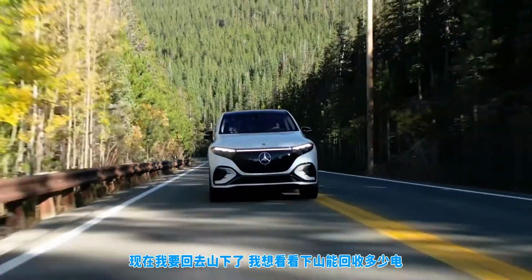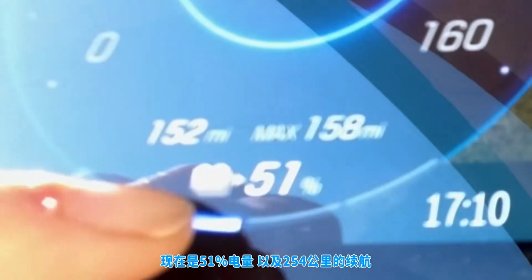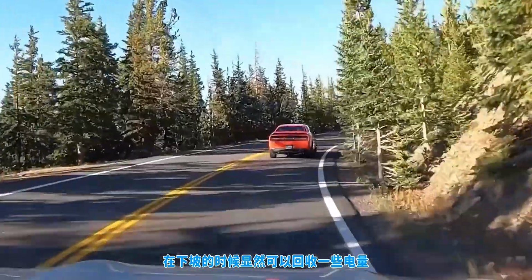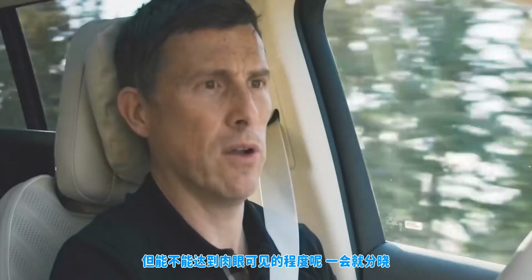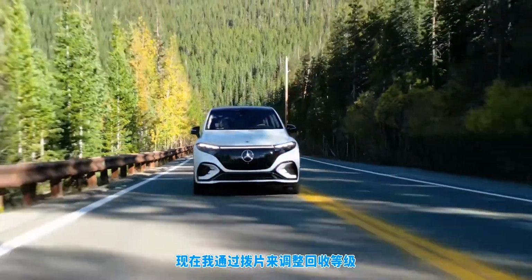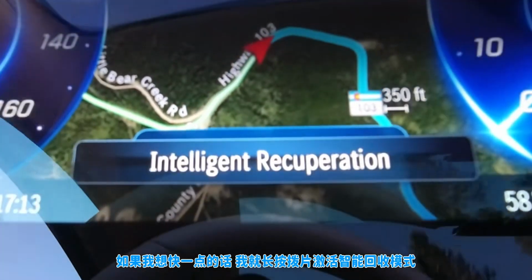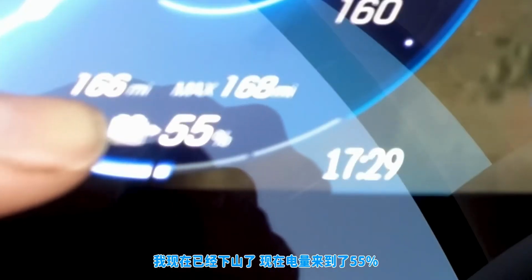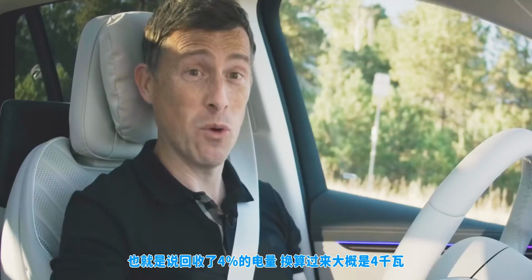I'm heading back down the mountain now, and I'm wondering how much charge I can put back into the battery. So it's saying 51% and 158 miles of range. Obviously, as I'm going down here, I'm recouping energy, putting it back into the battery. Will I add an extra percent, or will I not? We'll find out. What I'm doing is using the paddles to actually change the level of recuperation. And then when I want to pick up speed, pull and hold the paddle and go into intelligent recuperation mode again. I've come to the bottom of the mountain and the battery's now at 55%, so I've put in 4% of battery, which works out to about 4 kilowatts.